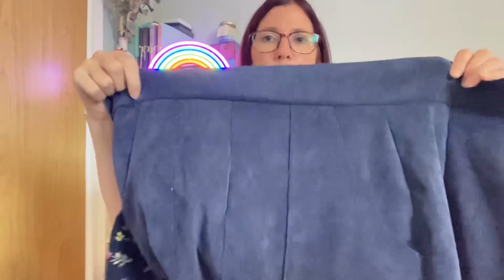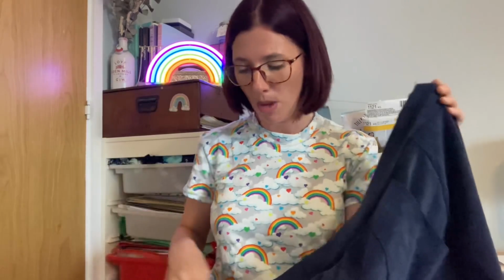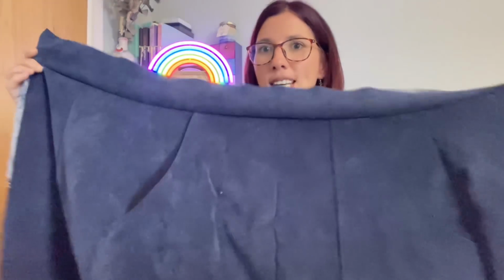So I've attached them both, and then I've just got the outer waistband, and then that is the inner waistband that is just tucked into the pocket at the moment because I didn't want to lose it. And then what I need to do is just attach the zip on the centre back, and then attach the waistband, stitch down the lining, and then I should have a really lovely skirt.